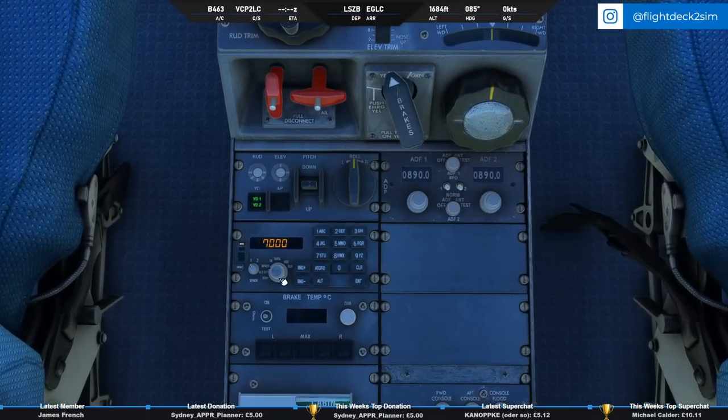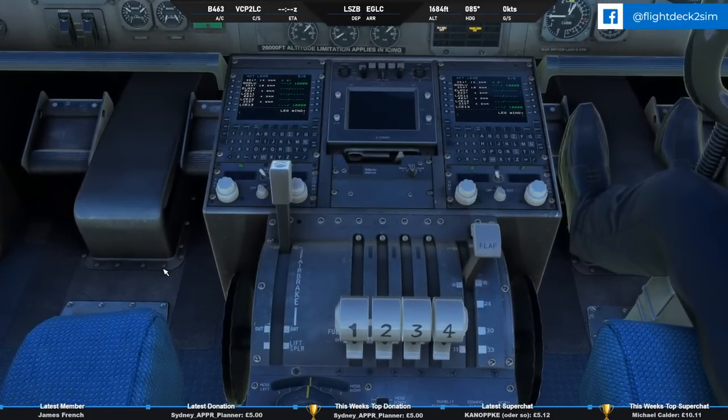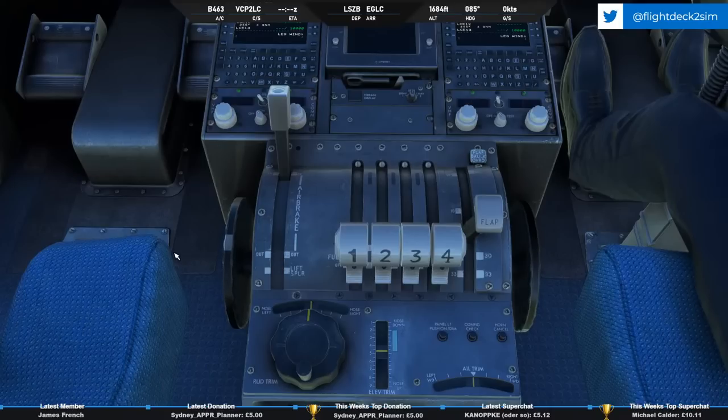TA. I know why it could be with the trim. I haven't got the flaps out yet. So we're going to use flap 24 for takeoff. Short runway here. Look, it's doing some weird trim thing here. So I think I've got to wait until the flaps are out.